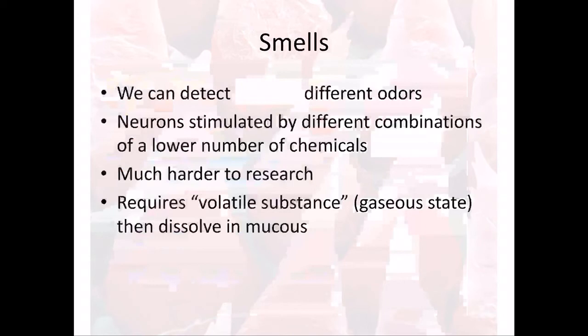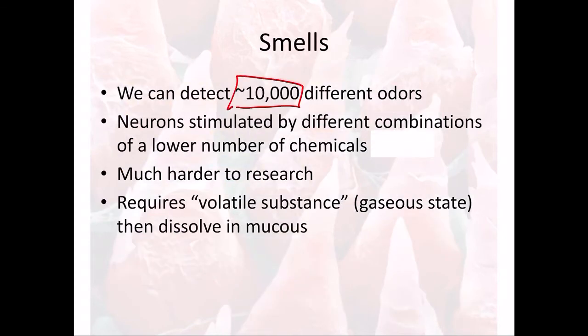And as far as smell goes, as I said, we only have about 5 typical tastes that we can sense. But as far as smells go, it's literally somewhere around 10,000 different odors that we can detect. And so neurons are stimulated by different combinations of a lower number of chemicals, only about 7 to maybe 50 chemicals, but it's all about the different combinations of each one. And the research in this area is hard, and if the range is 7 to 50, we obviously don't really have that good of an idea about how all this works.